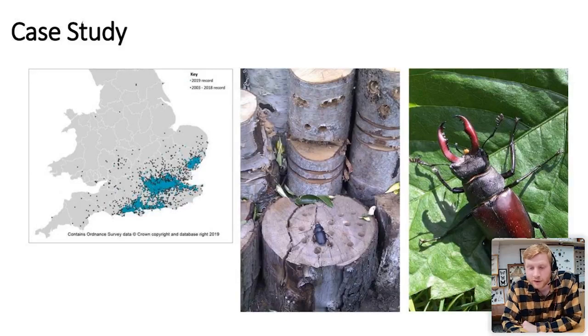This means that if there aren't large habitats connected by areas of dead wood, then you get isolated populations. And what happens there is when populations become isolated, they can't share as much genetic data. So they become more vulnerable genetically to things like famine or pest species. So what we could say is that stag beetles have essentially lost this resource through habitat loss.